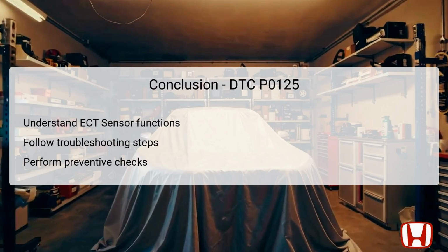In conclusion, understanding the role of the ECT sensor and associated components is vital for effective troubleshooting of DTC P0125. By following the outlined troubleshooting steps thoroughly, technicians can accurately pinpoint potential failures and conduct necessary repairs. Emphasizing preventive maintenance, such as regular checks on ECT sensors, thermostat functionality, and maintaining clean electrical connections can mitigate future occurrences of similar issues.